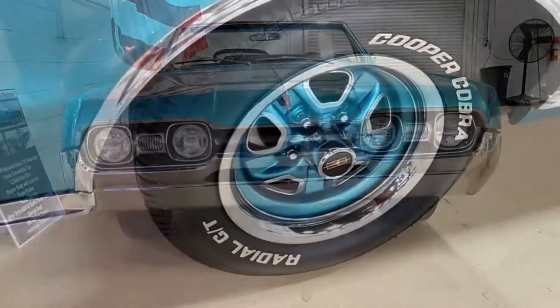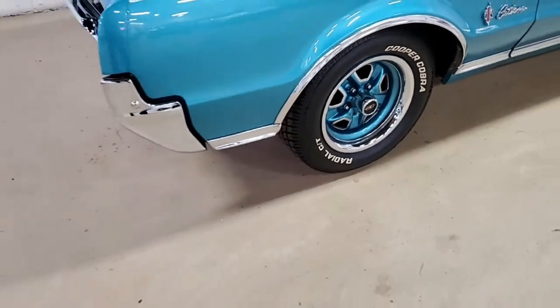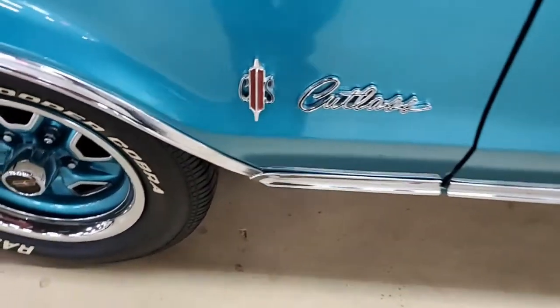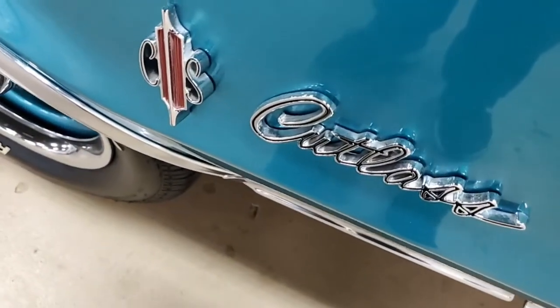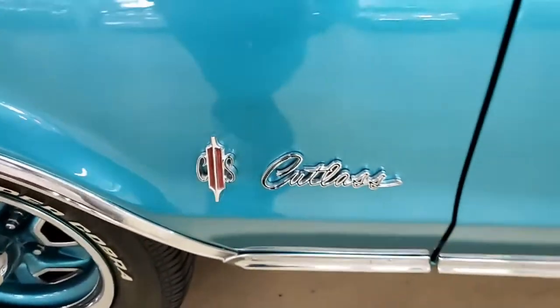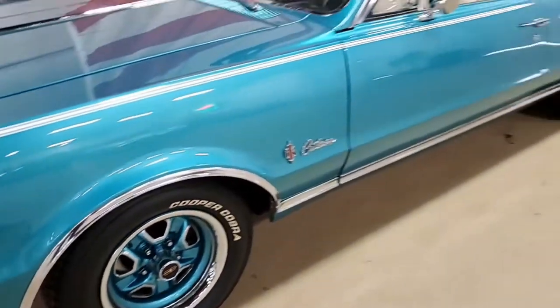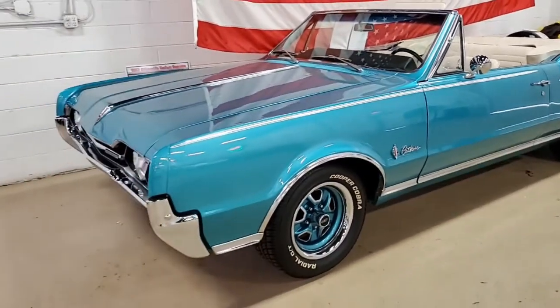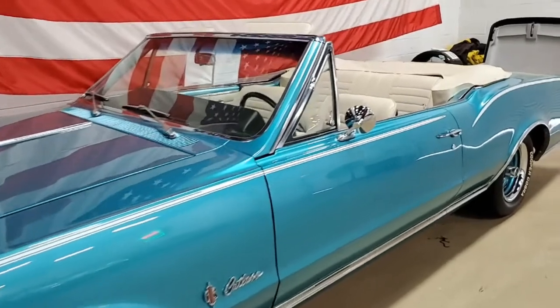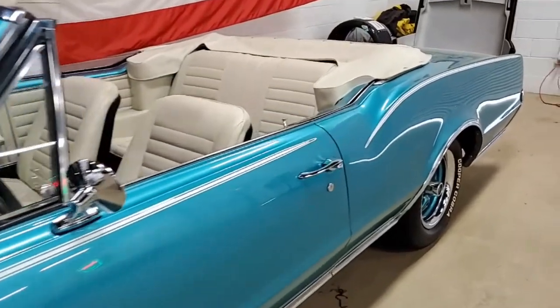Under the hood, it has a 350 cubic inch engine with automatic transmission. This Cutlass is as nice as they come after receiving a full frame off restoration about 10 years ago. And we can tell you no money was spared as every piece and part was touched during the process. The 350 cubic inch engine runs nice and smooth and is finished in the classic Oldsmobile gold.